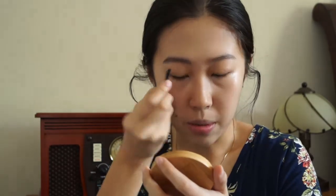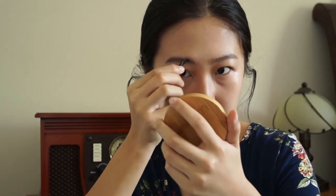Yes, I am using the little newbie brush that comes with the kit. Don't judge me. It's got a really nice tip end and I really like it, okay? I usually sculpt out the bottom of my eyebrow and then fill in the rest. And I always try to get a nice tapered end and then more sparse at the top, a little more filled in at the back.